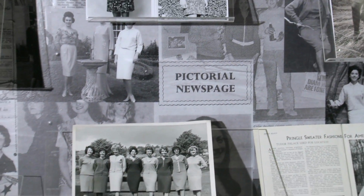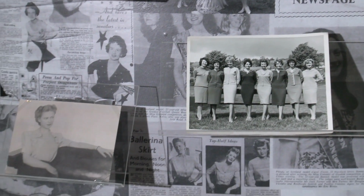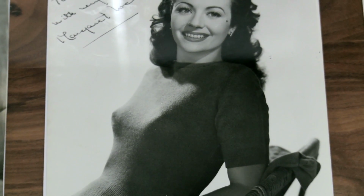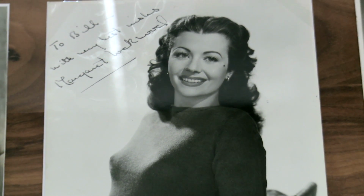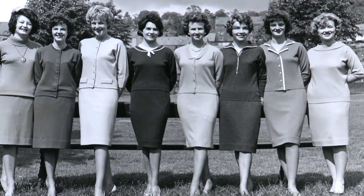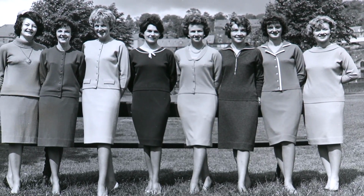The exhibition is called From Hoyt to Hollywood, The Women Who Wore Pringle, and it explores Pringle through the glamour and elegance and luxury of the garment worn by women, both local and internationally famous. Hoyt was marvellous. You would walk along the high street and it would be like walking into a fashion show, because everybody was wearing wonderfully styled cashmeres.